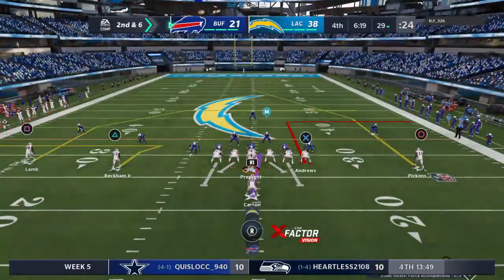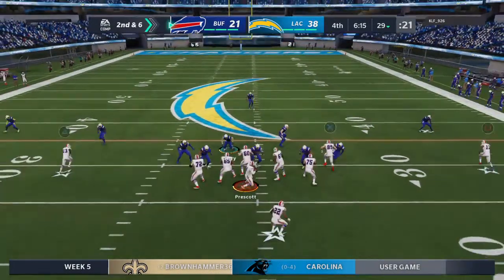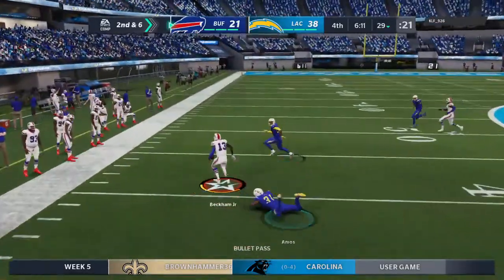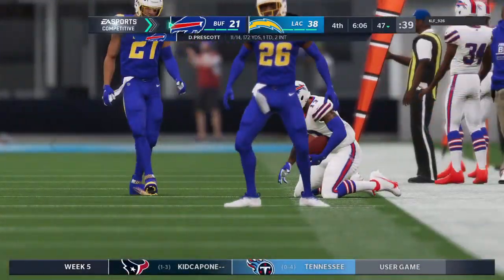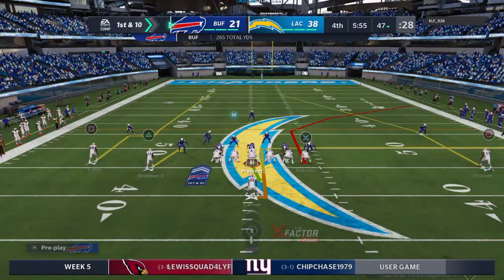Second and 6, just inside the 30. Throwing, Prescott. Caught left side, it's Beckham. And he slips up past the 45 before being tackled. That one good for a 1st down pickup of 18 yards.